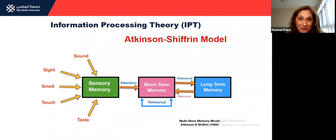So the key function is for you to move the information from your sensory memory into your short-term memory. And that comes by paying attention. If you pay attention, then it gets moved into your short-term memory. I'll give you another example.